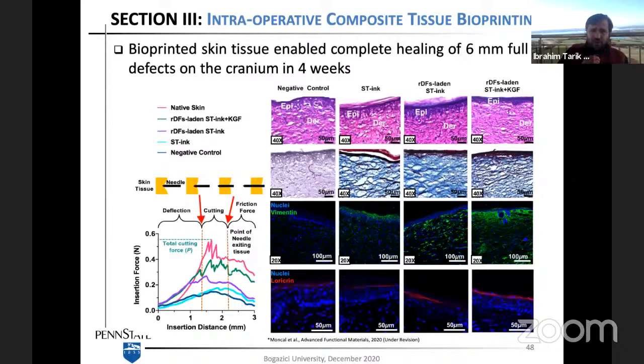So after 4 weeks, we got the explants. When we look at the explants, we show that the printed samples were better in terms of the mechanical properties. We did the punch out test. We insert the needle, and then we determine the mechanical properties of the skin. And when we look at the histology, with the printed groups, we got better skin regeneration, faster reepithelialization, as well as more collagen deposition, as you can see here in the Masson's trichrome images. So it was clear that the epithelial layer and then the dermis layer were regenerated in 4 weeks in full.